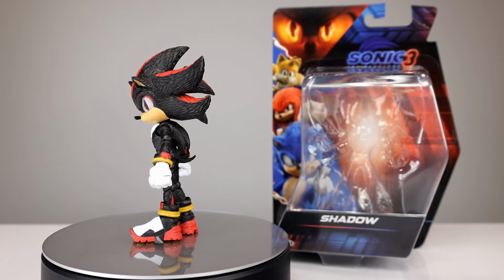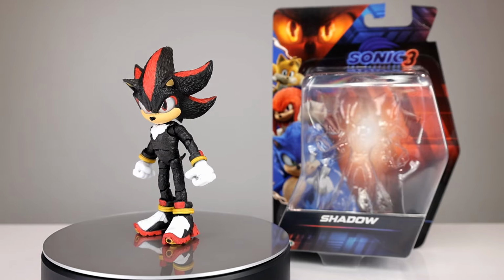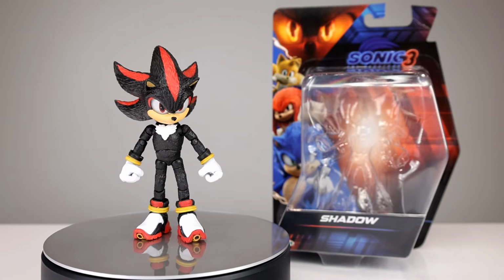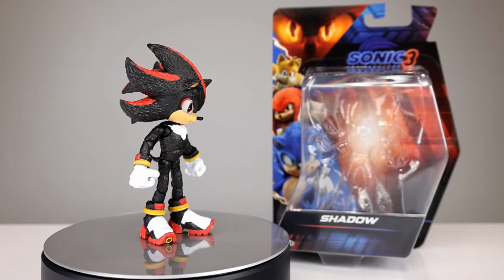But the movie's coming out, so I thought, okay, fine, I'll go ahead and start reviewing these guys. I have Sonic, Shadow, and Tails. I haven't found Knuckles yet. But yeah, they're surprisingly good figures. They're really, really good for the price point of, what are they, 15 bucks, I think it was. They're excellent. So let's go ahead and get them off the stand and take a closer look.